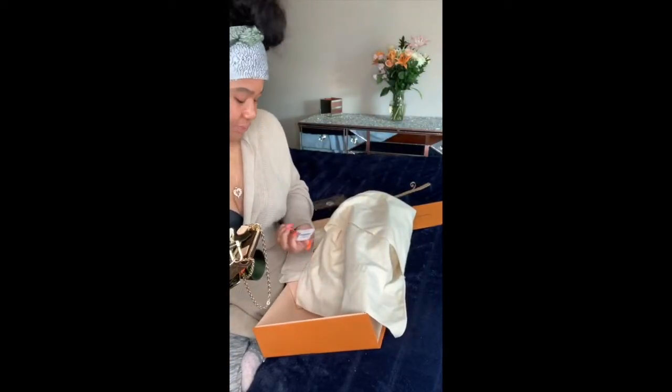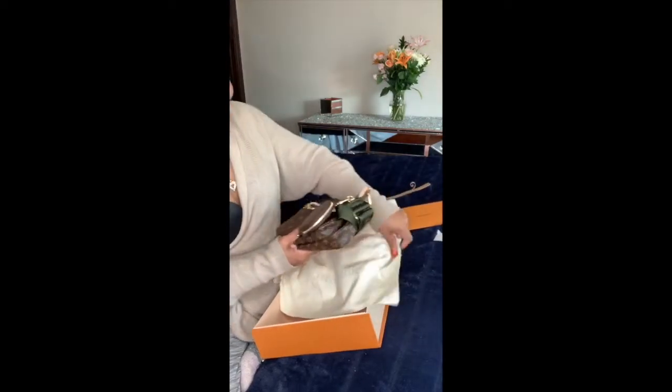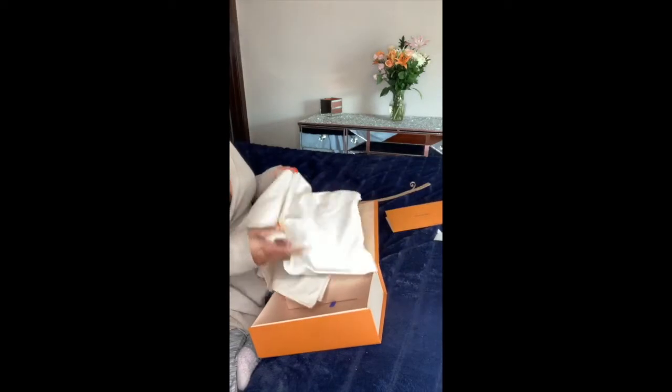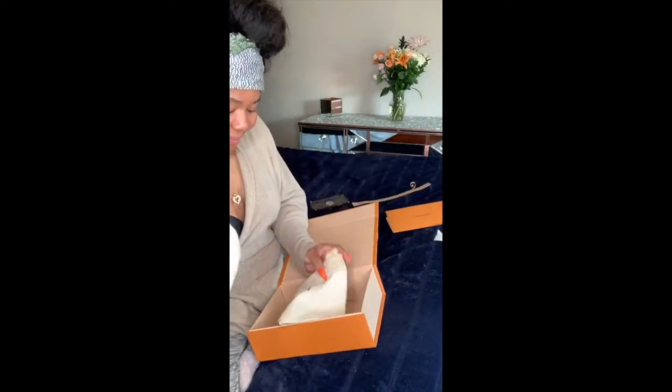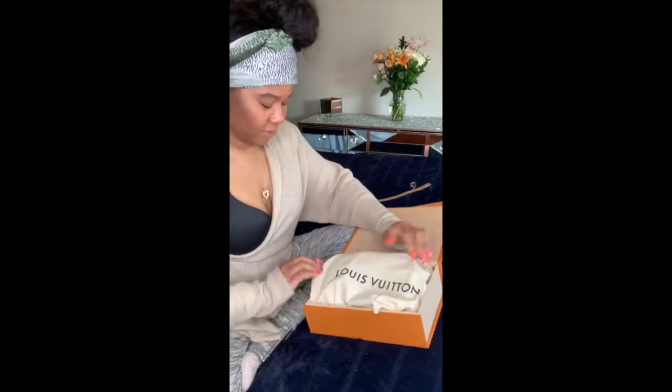So it's just a little tag. I'm going to put this back into my bag. I'm going to close it back up. Put my bags back in my box. I'm going to close this back up as well.